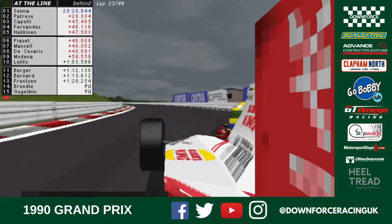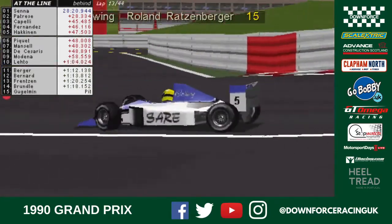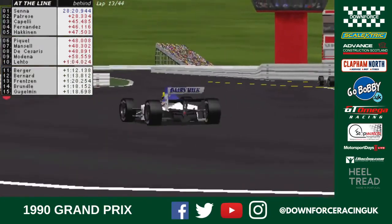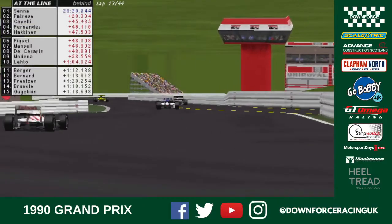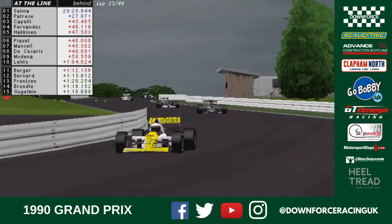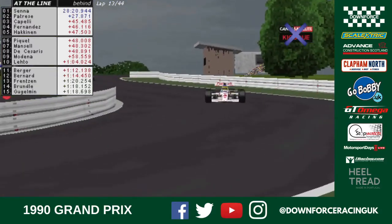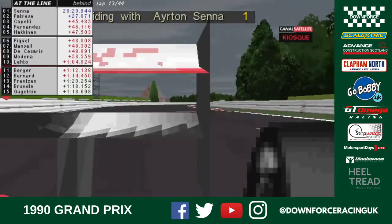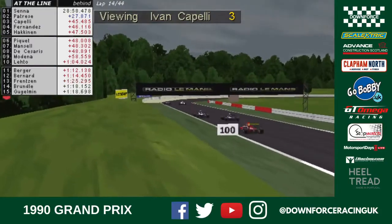He's having a really tough battle here at McLaren as Ratzenberger locks up into the hairpin. So a very solid effort as out of the pits comes the Minardi of Brundle and also the Leyton House of Gugelmin. As Ratzenberger closes up on them, he might have overtaken one of them had he not locked up at La Source. Speaking of La Source, that is where Ayrton Senna is on track. 30 laps to go in the Belgian Grand Prix.